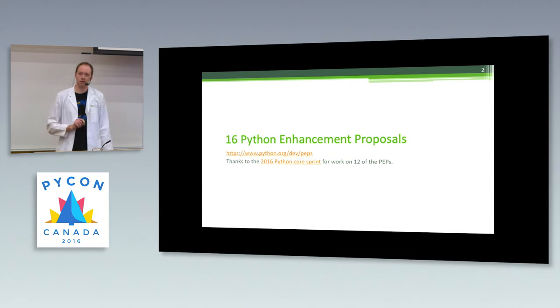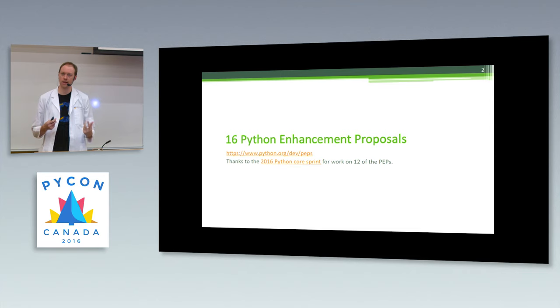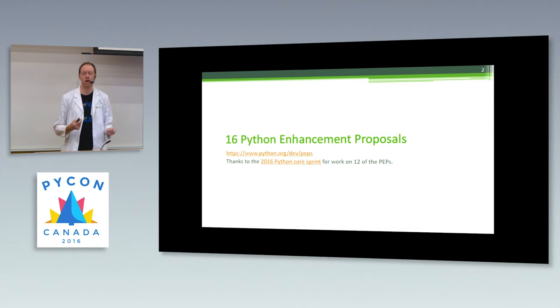But basically, Python 3.6 is shaping up to be quite the release. There are actually 16 Python Enhancement Proposals in this release. If you don't know what a PEP is, it's basically a document that people have to write to propose a fundamental change to the language. Typically, it's around syntax or some really key APIs. But it's basically a big deal if a PEP lands in a release. And there's 16 of them.